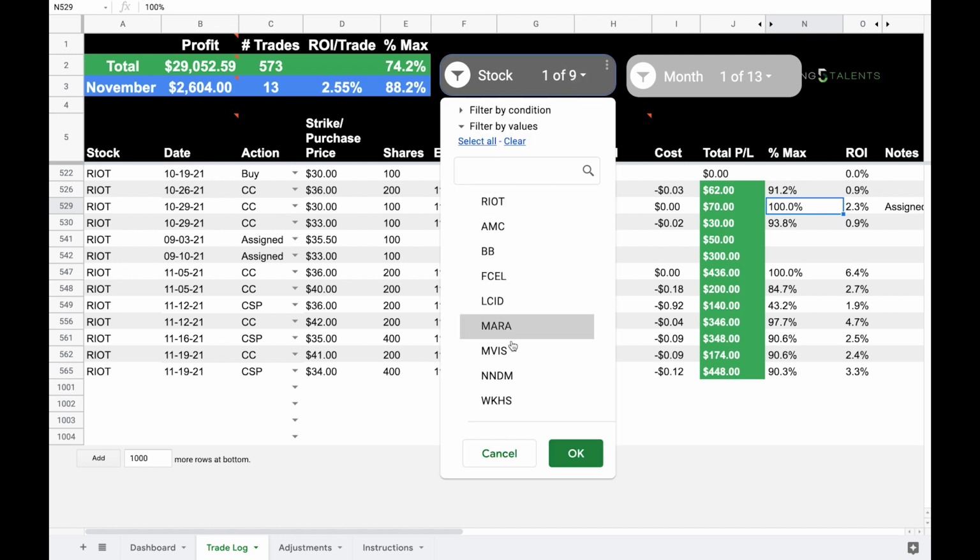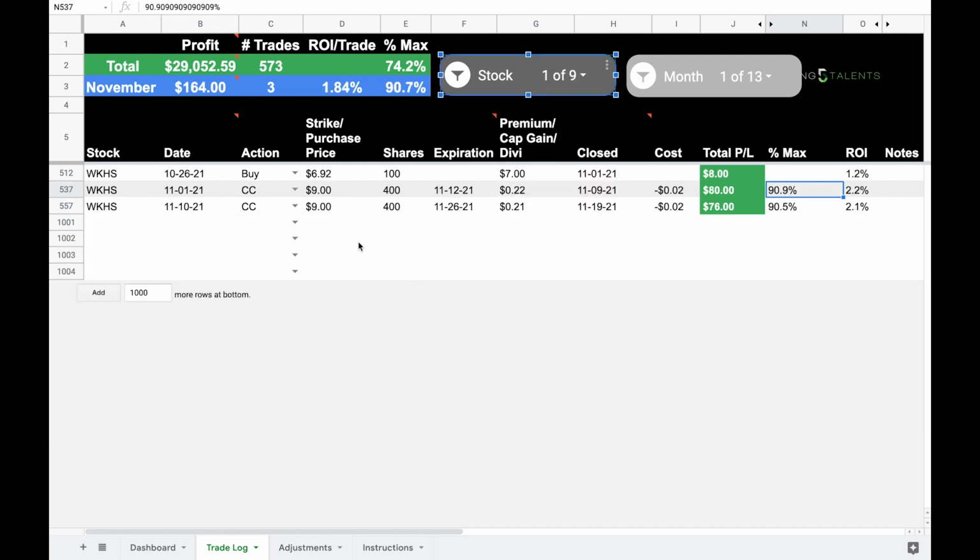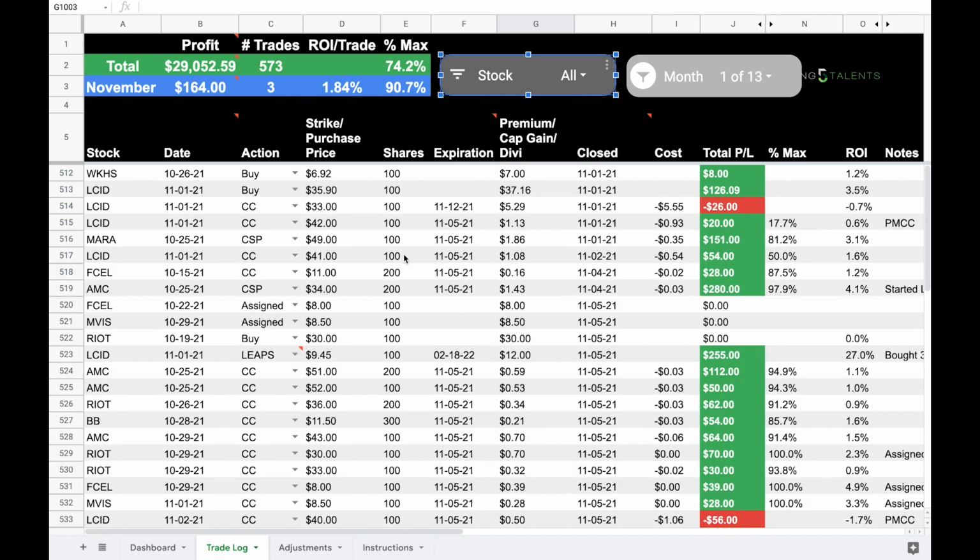And then the last one would be Workhorse. Didn't do too much here. So I bought some Workhorse shares at $6.92, and I just sold them at $7. And I guess I just wanted to get rid of those shares for whatever reason. $8 profit, and then I sold covered calls on shares that I already own. And again, 4 contracts each, and then I gained this. So I'm exiting around 90% of my max profit. So $164 in total.